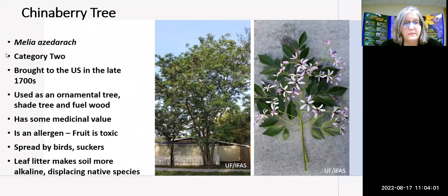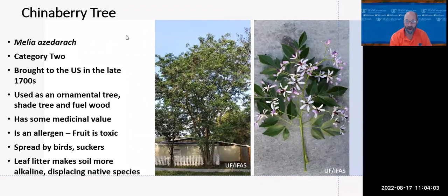Now let's talk about the China berry. Yeah, I didn't know if you were going to have China berry in here also. My neighbor used to have China berry trees also, and they're in pretty much every empty lot in my neighborhood here in Spring Hill. They are poisonous to livestock also, so you want to check into that. You don't ever want one of these to pop up or start growing in your pasture.